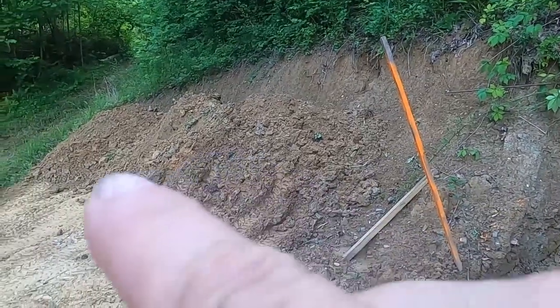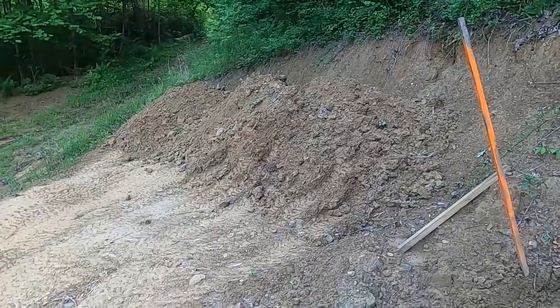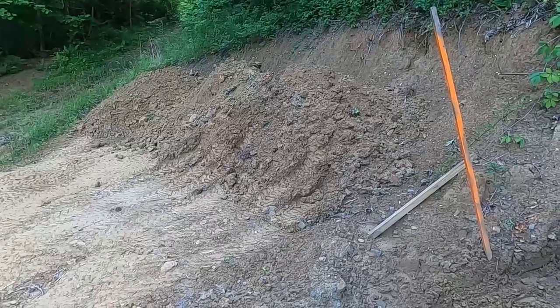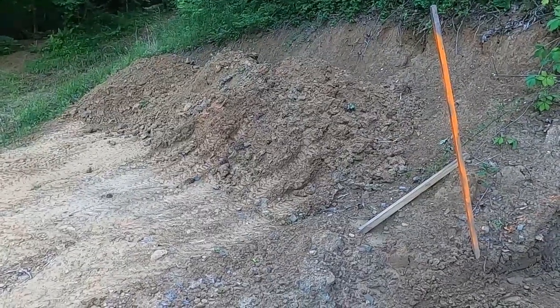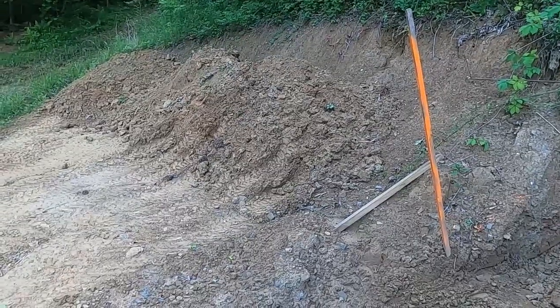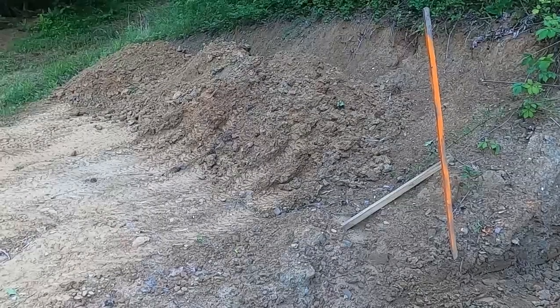All that dirt from there all the way to here. That's a lot of dirt just for that little bit of, some of that's going back in here, but not a lot of it. So I'll show you before the end of the video. I'll show you where some of it's going.